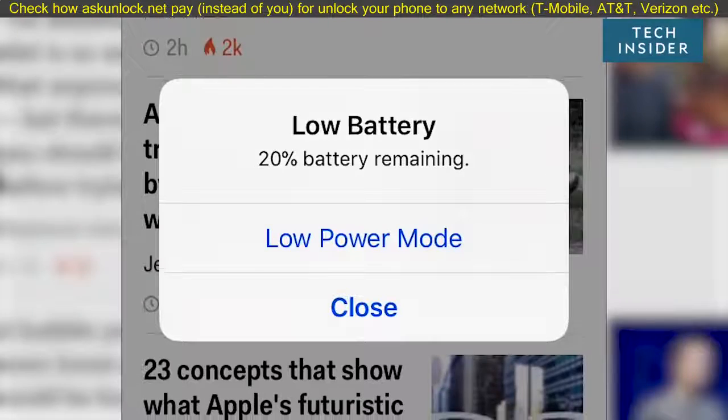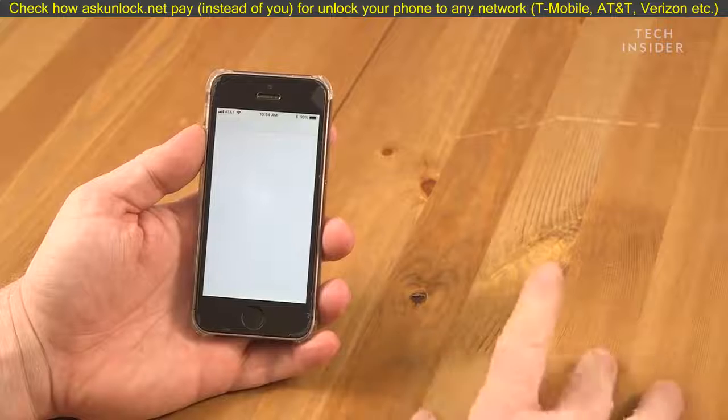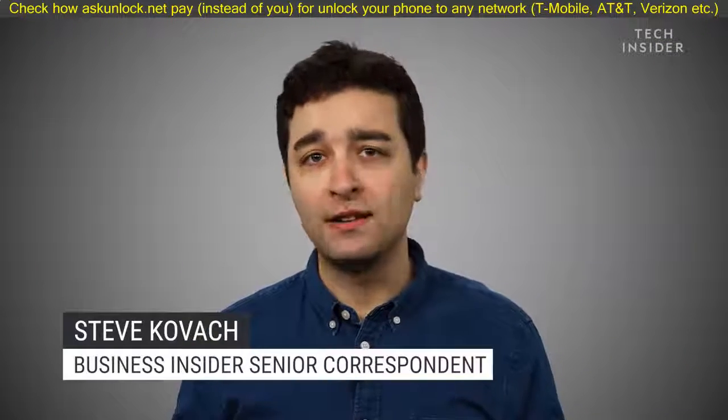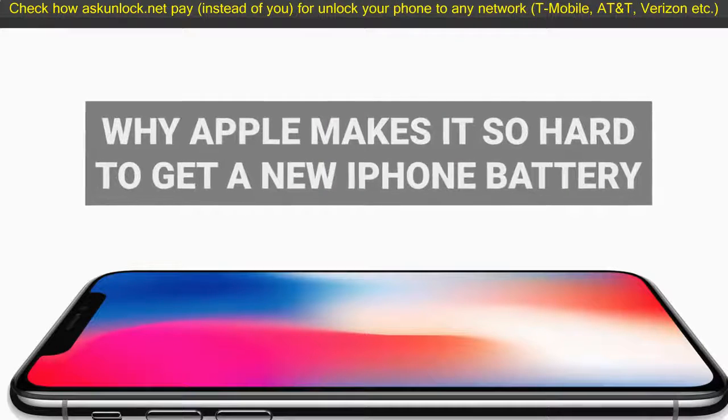Happen to you? What about this? That could be because your iPhone battery is old. Luckily, you can swap it out for a new one for just $29, and that will solve most of your problems. But Apple doesn't always make it easy.